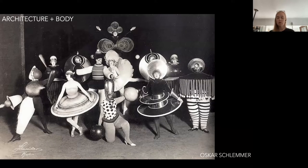Here we see work by Oskar Schlemmer in the world of dance and choreography, where again, similar to some of the stuff that I've just shown, the body was a site for these structures that would be situated and then be used in a performance context.